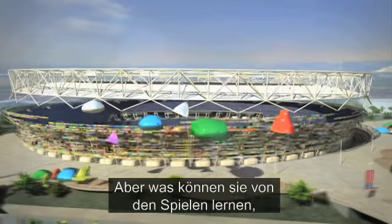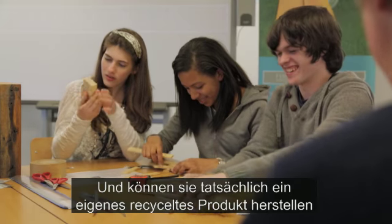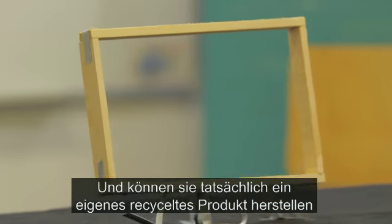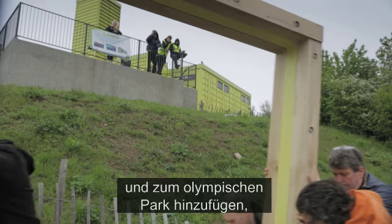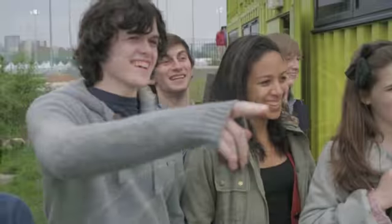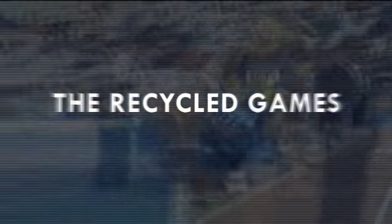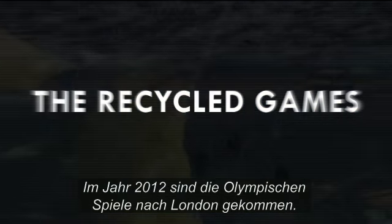But what can they learn from the Games to make their own lives more sustainable? And can they actually create their own recycled product to add to the Olympic Park and become part of the Green Games success story? In 2012, the Games came to London and completely transformed the capital.